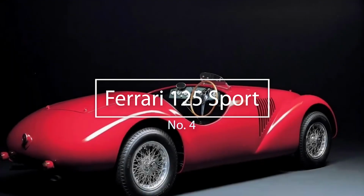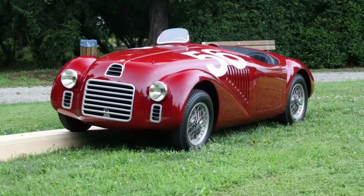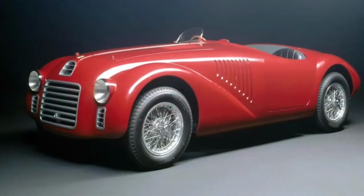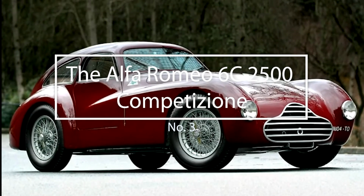Number 4, the Ferrari 125 Sport. This car was the first ever Ferrari, and it was a fast and agile racer that had a V12 engine and a tubular chassis. It was driven by the founder Enzo Ferrari himself, and it won several races in Italy and abroad.